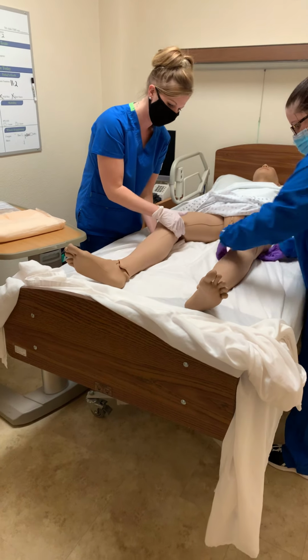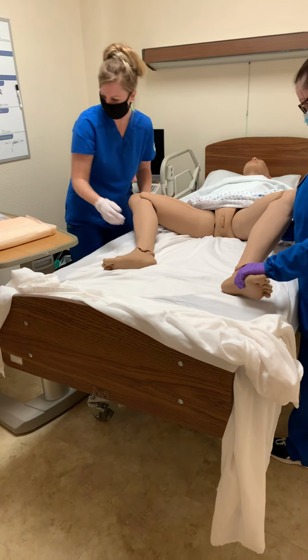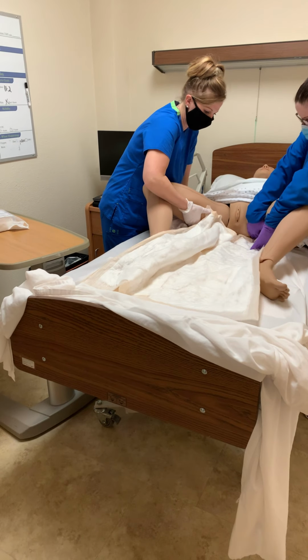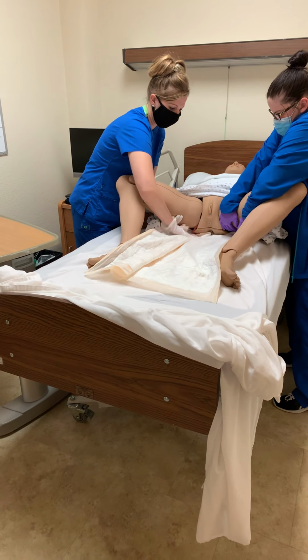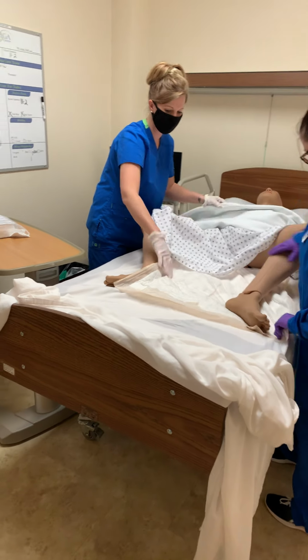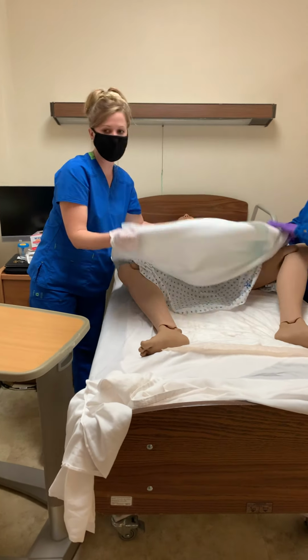Okay. So I'm going to help you here. With residents and patients, we would ask that they lift their butt for us if they're able. Otherwise, we would just roll back and forth and get this chuck underneath and then open them as far as they were able to. I'm going to cover you up. I would do pericare as needed for any incontinence.